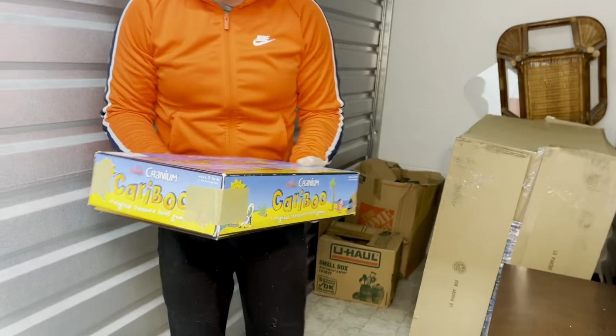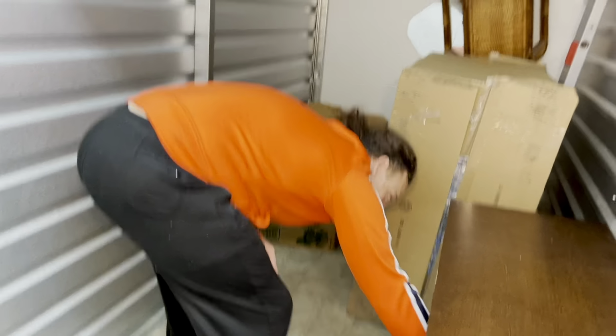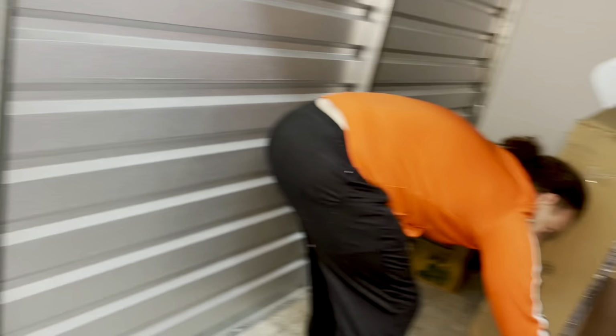Let's see, a couple of board games. Cranium, nobody cares about that. Some stupid lamp, nobody cares about that. It'll go to the donations Goodwill pile.